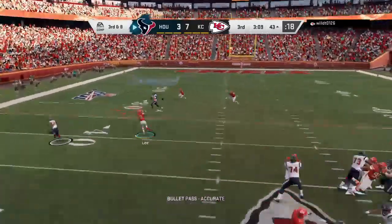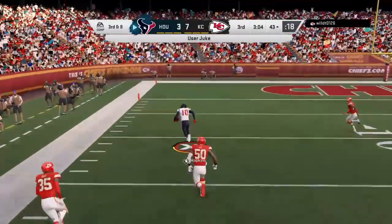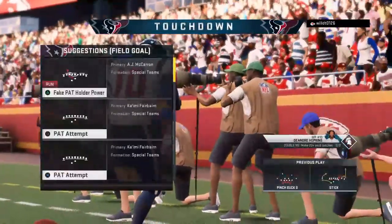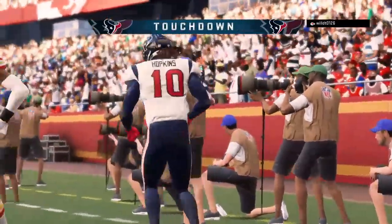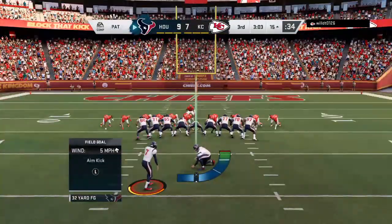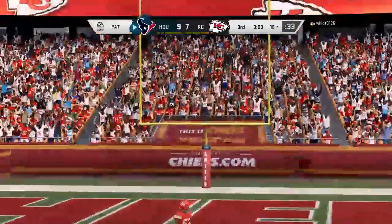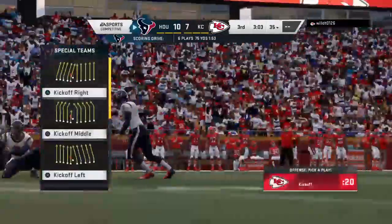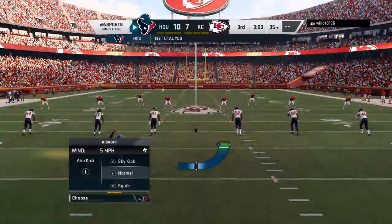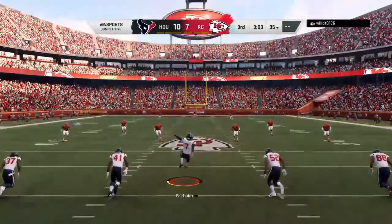To throw on 3rd down, Watson. And he's got the completion to Hopkins. Touchdown, Houston. DeAndre Hopkins, 43 yards. And the Texans have retaken the lead. All the receivers in the league are plenty good enough. Otherwise, they wouldn't make it in the NFL. But the ones that go to the Pro Bowl, they have refined route running ability. Extra point by Fairbairn, up and good. And the lead is now 10-7.